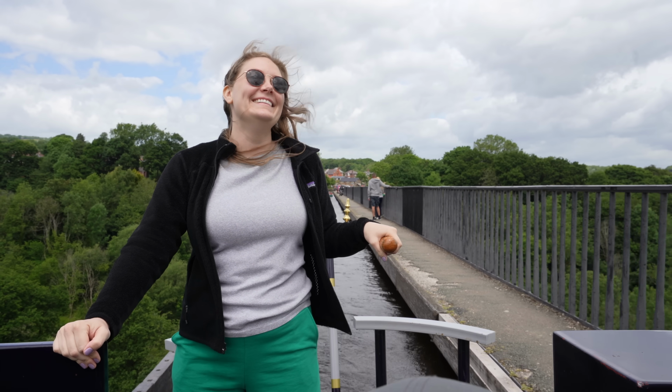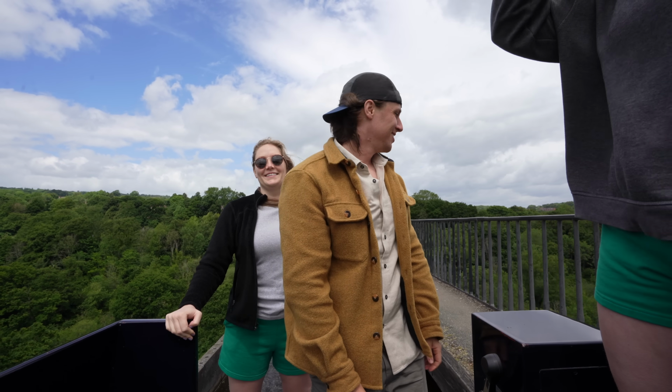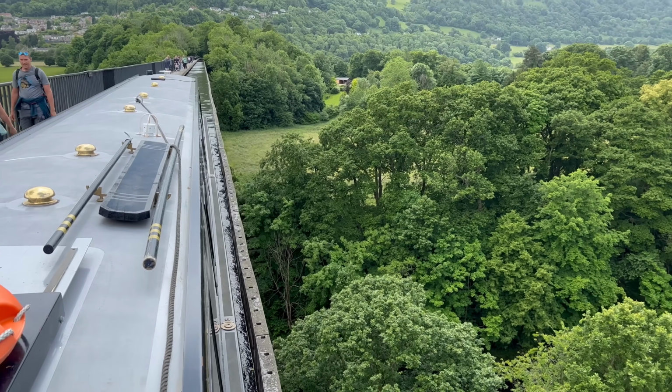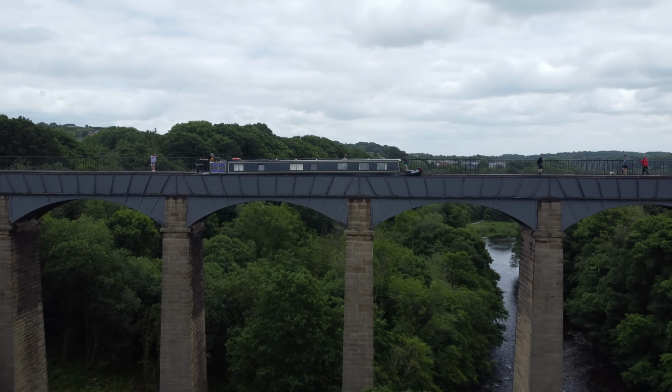Doing really well. All of our faces. How cool is this? I can't believe you're able to drive a boat across this unassisted. This is an experience you can't get anywhere else, and I'm so glad it's still here for us to not just look at, but use.